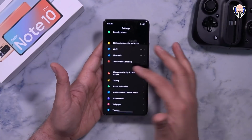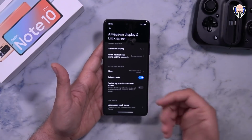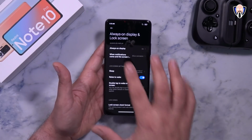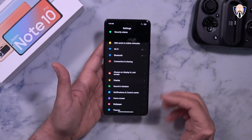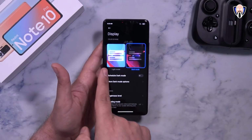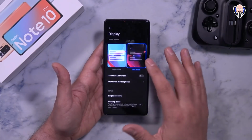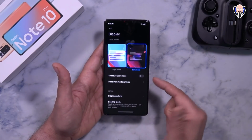All of the other optimizations that we've seen here, the always on display, obviously now since we have AMOLED, is going to be basically present, and of course it works really, really nice. The other option, of course, you can customize the display. As I mentioned, 120 hertz. There's light mode and dark mode. By default, when you first pick it up, it's going to be on light mode. I turned it on, and you also have the ability of scheduling it, so keep that option as well.